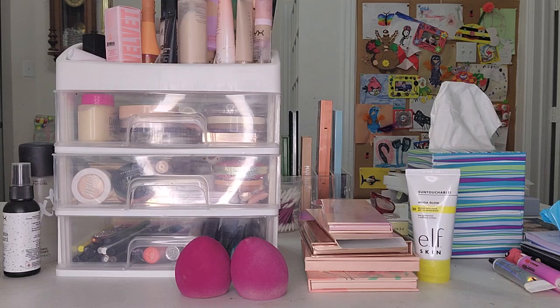Then I also don't know what to do with these. I need to keep these within my view, so I will know to use them more. I am going to keep these over to my left, so I will remember to use them more. If I put them in a drawer or something, they are going to get forgotten.